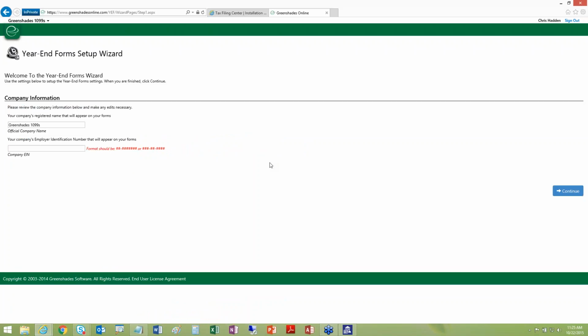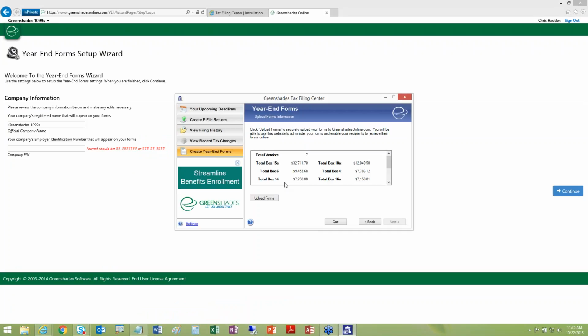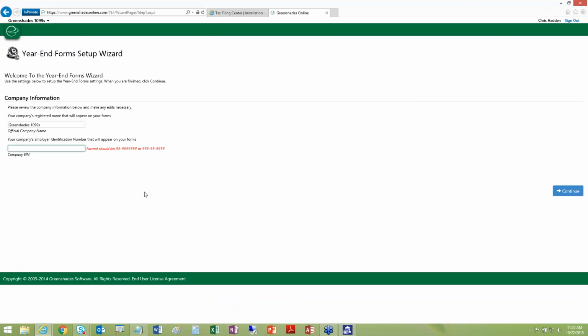welcome wizard works, this is really what you're going to see as soon as you click that upload forms button within the Greenshades Center. So when I had this Greenshades Center pulled up here and I clicked upload forms, it's going to require me to put in the administrators that should have access. Once the form set's created, I'll get that email, and it's going to take me right here where I can go through the process of setting up the form set here.